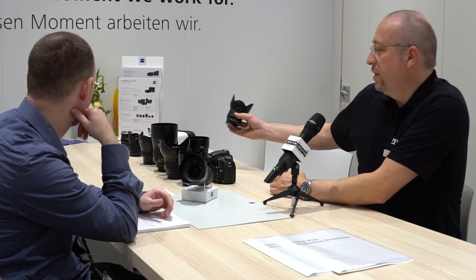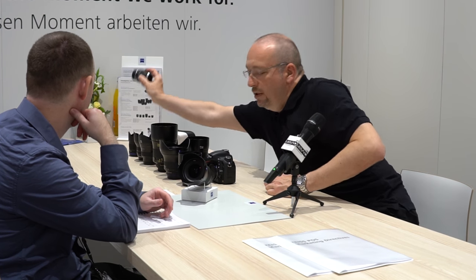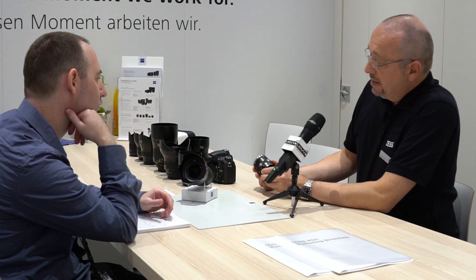And of course, the last lens family we have, which we have already had on the market for around 12, 13 years, are the ZM type lenses with Leica M mount, with the manual Leica M mount for rangefinder cameras from Leica, Voigtländer, or our former Zeiss Ikon camera body.